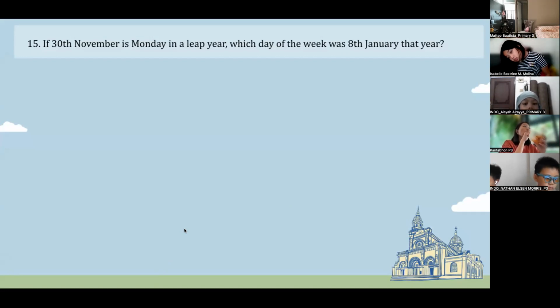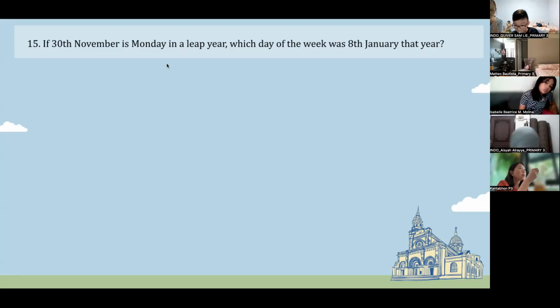With this, can I ask Radcliffe, can you read number 15? If 30th November is Monday in a leap year, which day of the week was 8th January that year? Okay, so you know already, we could just list down all of the days from November going back to January 8th, right? We could list down all of those months and the number of days that they have. Or I'll show you a technique.